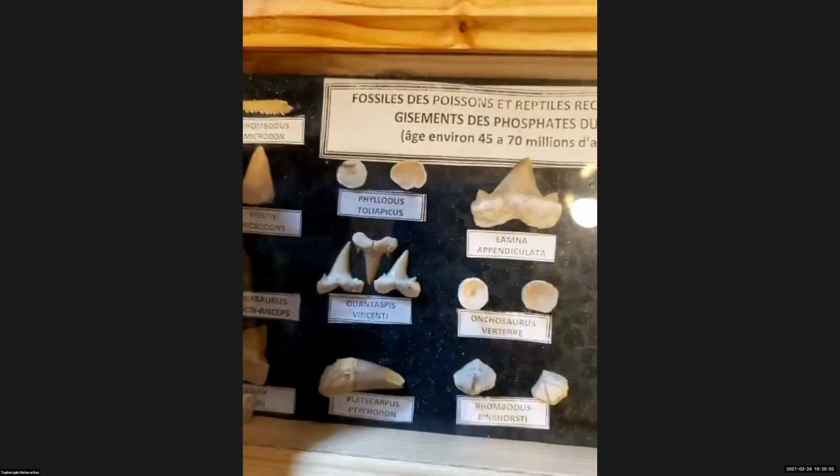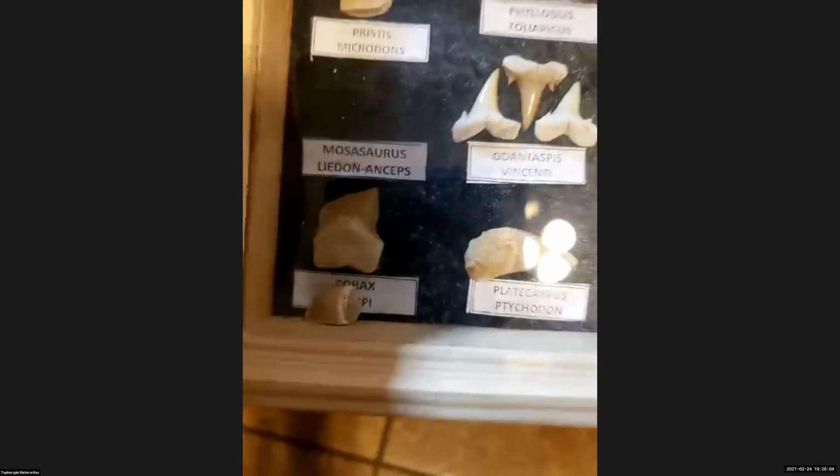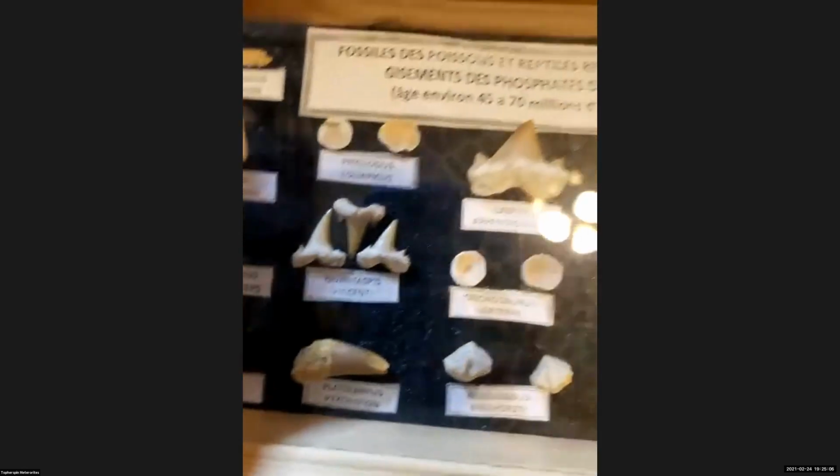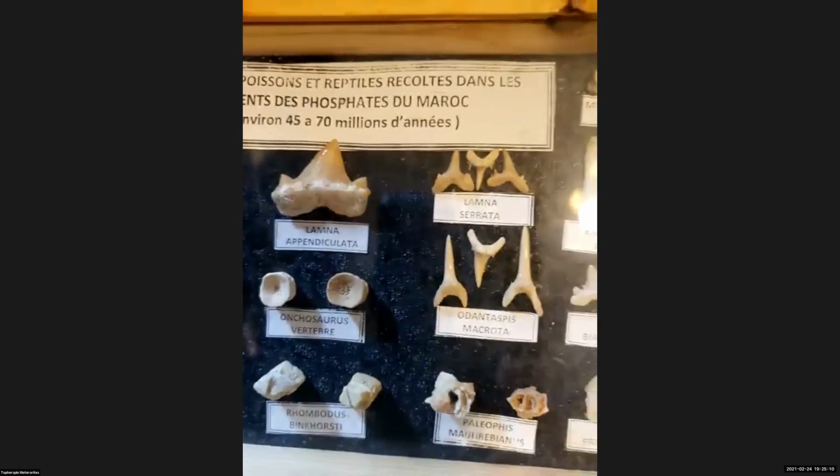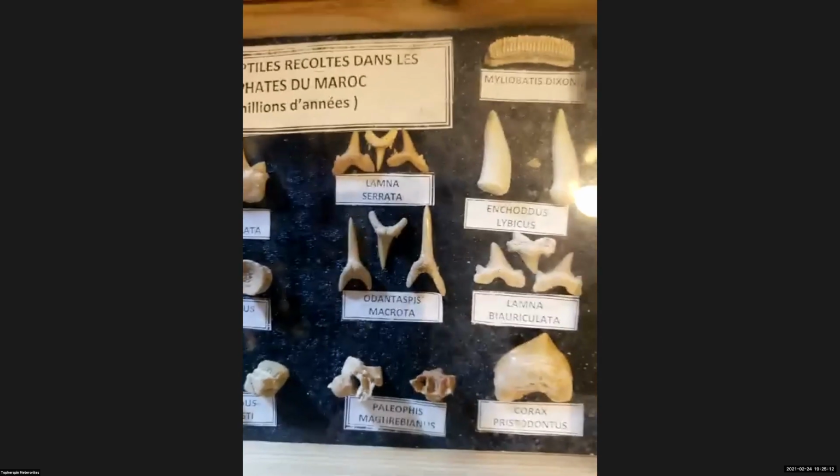Everything is labeled. One item came off during shipping, so I'm going to have to glue that back in place. But everything is labeled. What a professional job. Excellent.